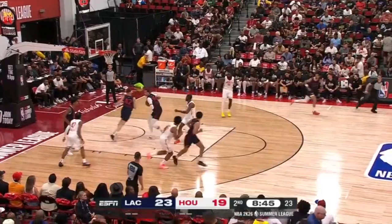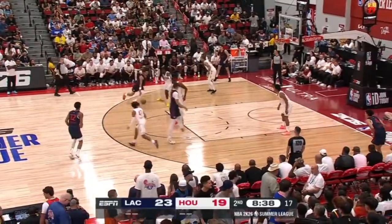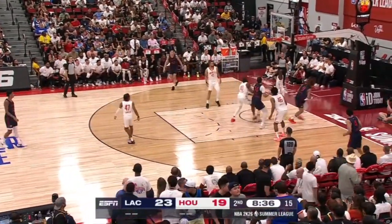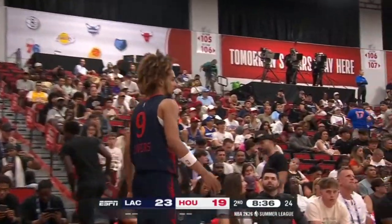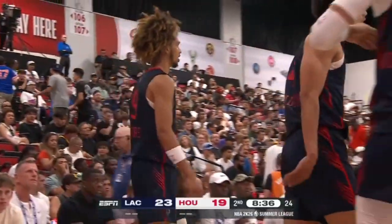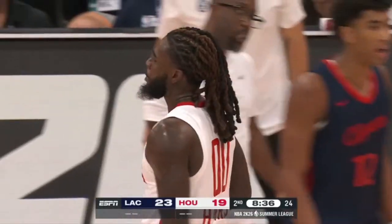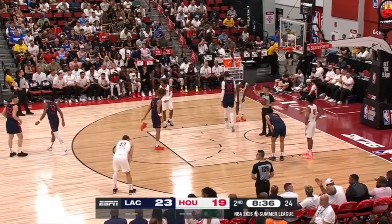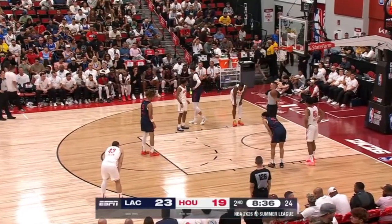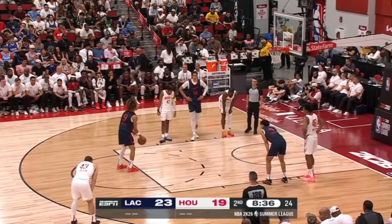Harris from the corner, in and out. Niedenhauser with his 4th board. Flowers goes right into the chest of Harris. You see the disappointment. He knows he fouled him. Yeah, for sure. I mean, good job. Flowers driving it right into his chest. Harris not happy with that call, but Flowers doing the right job. And you can see right now, Clippers 23, Rockets 19.